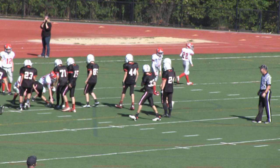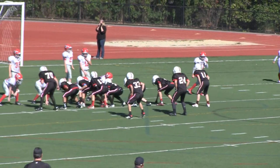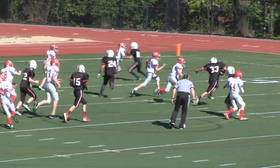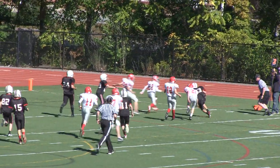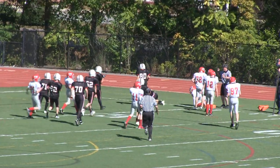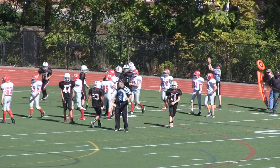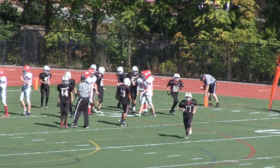Fleming and Webb in the backfield. It's a pitch to Steven. He's going to follow Fleming. He cuts up. He's going to get outside, and he does. He's going to dive for it, and he did. He's in. Beautiful play by Steven. They were closing on him, and he dove for the first down and touchdown.